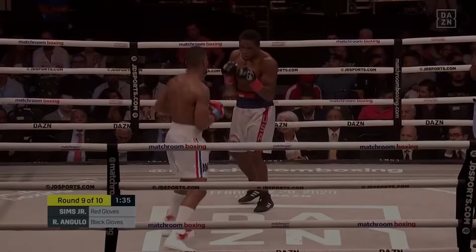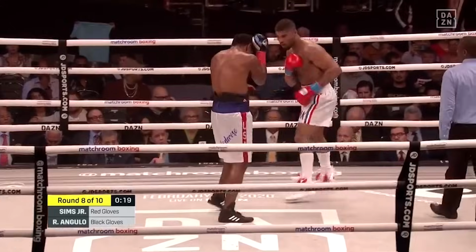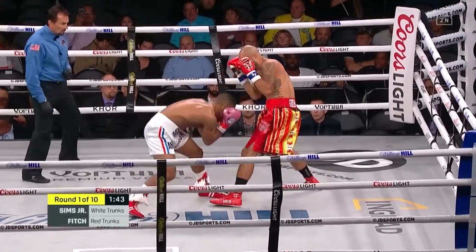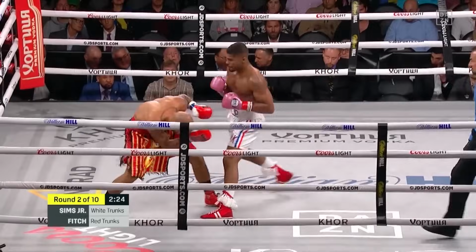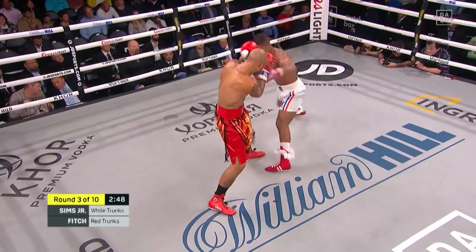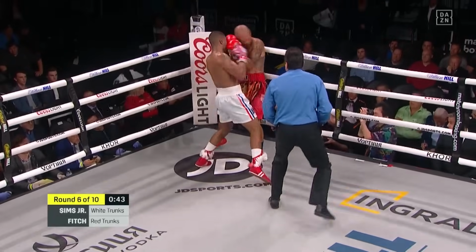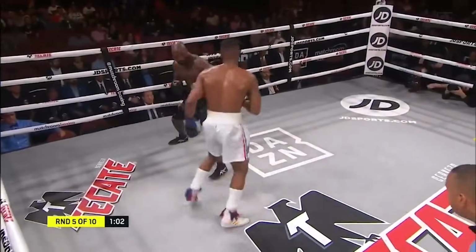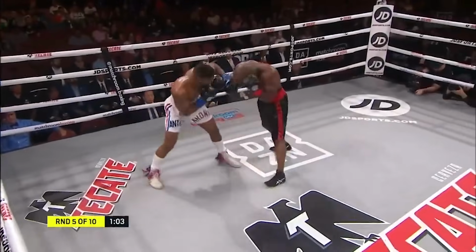As we like to call it, the inefficiency of perfectionism. But overall, he is a really complete fighter, both defensively and offensively. There it is right there. Oh, big left hand. On top of it he brings a factor that is often overlooked, but greatly appreciated by the hardcore fans of the sweet science, which is beauty.